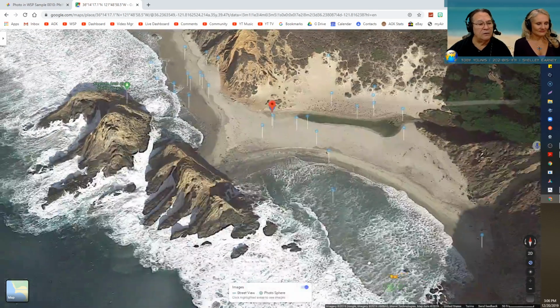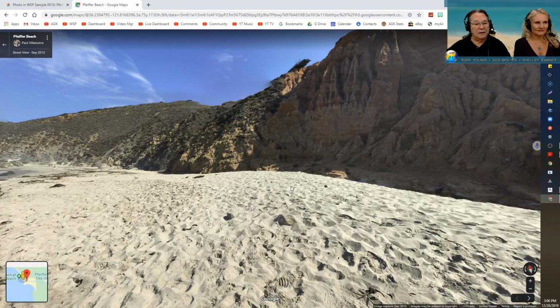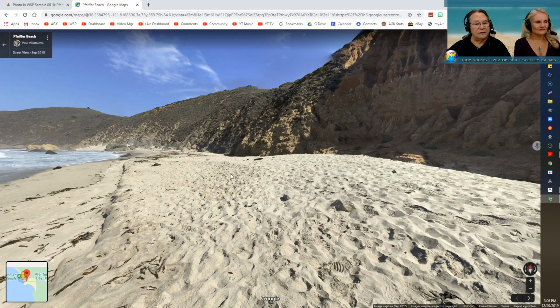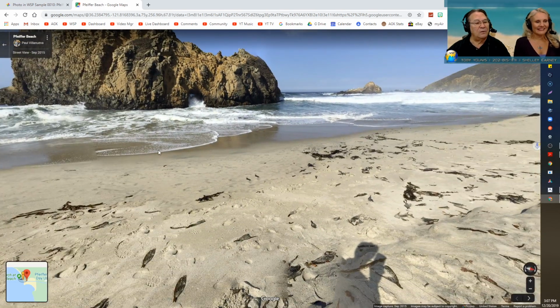So I'm going to take the little yellow guy, and I'm going to pop him down right about here, I'd say. Because what I want you to see is Keyhole. So that's looking towards the north. Let me align it just a little bit. So that's directly north. If you continued up that direction, eventually you'd get to Monterey Bay. As you swing around, you'll see the keyhole shadow arch.